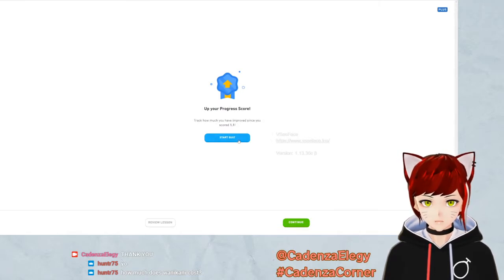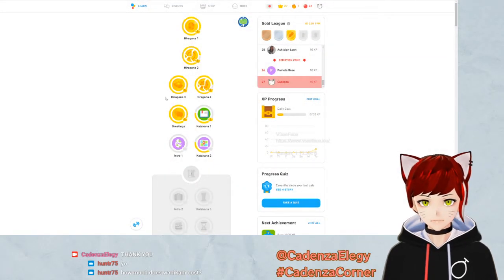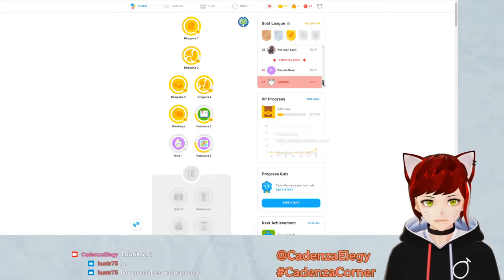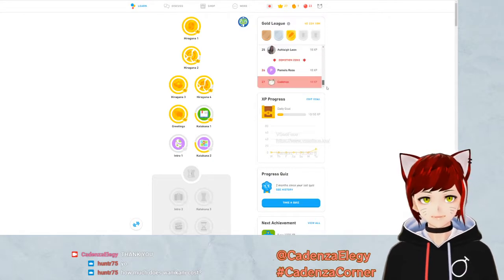Track how much you progress since you last scored. Sure, I could try that. Learn the app anywhere. So because there's a gamified progression system and also ranked leaderboards based on how much time you put in, for the competitive people, this might be one way to just push a bunch of levels.